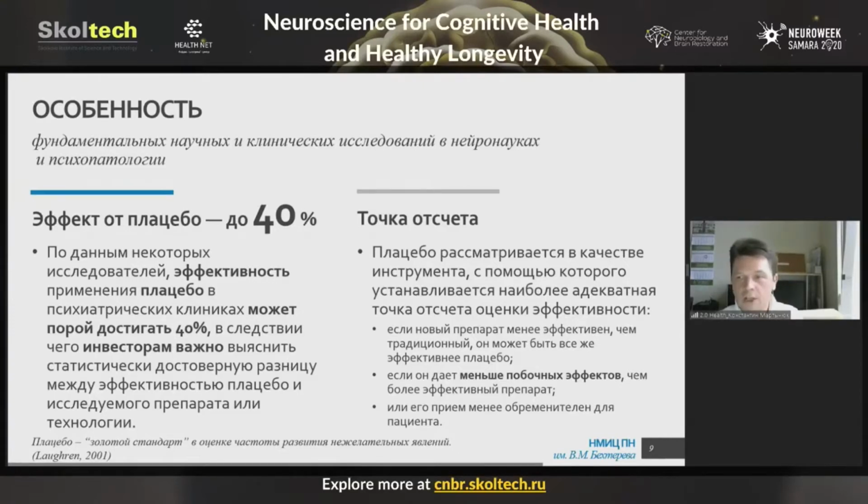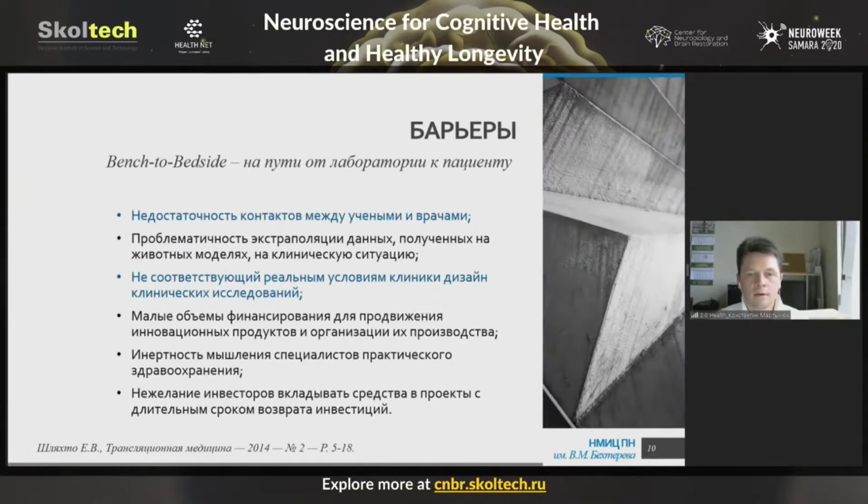Why is it important to compare it with the placebo? If a medication or a technology provokes fewer side effects with a comparable clinical efficiency, compared to the medications currently on the market, this will influence the loyalty of the patients to this therapy. As you know, the side effects of some medications in the field of psychiatry are quite high, and when it comes to efficiency, well, this is not that high. So the placebo is a kind of control point for us to calculate all this.